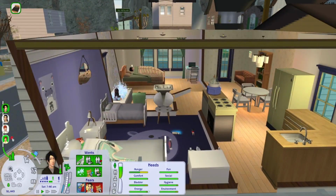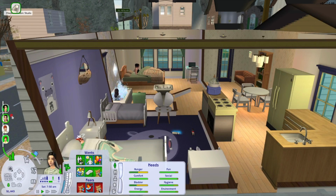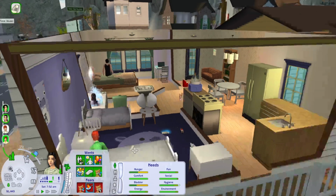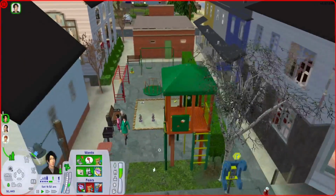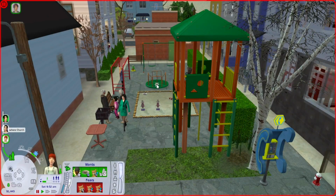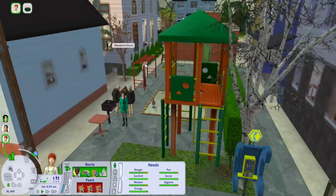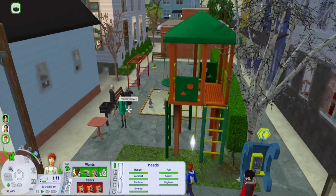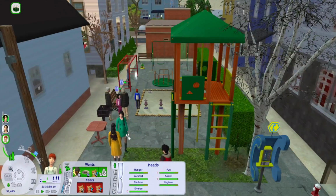Okay, so it's Saturday morning, and I'm going to have the family go down to the playground and play for a little bit before throwing Xavier's birthday party. Well, shoot, I thought I had a sim blender here so that I could teleport Barry over so he could play too, but apparently I don't. So it's just going to be Xavier that gets to play a little bit on the playground, but that's okay. I need to remember to come back here and put a sim blender.